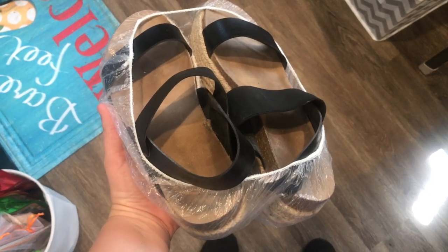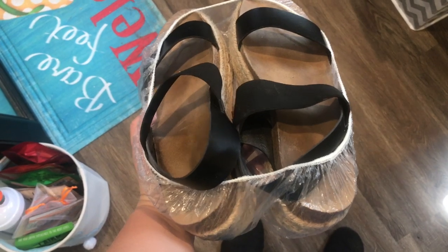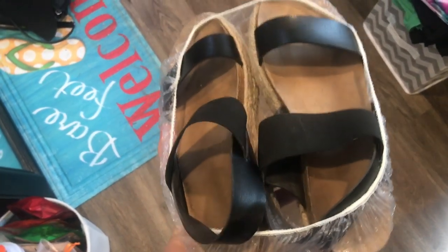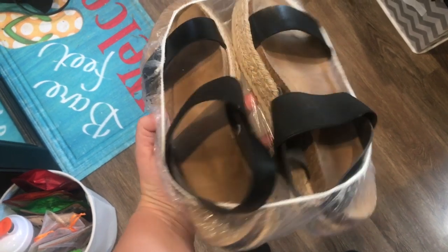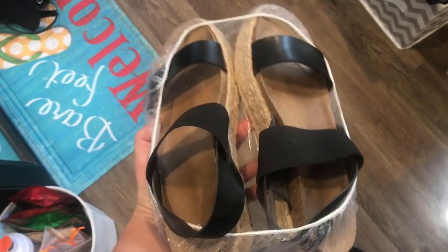Hey guys, this is just another one of the little things that I do before I pack up. I always carry my shoes with these little shower caps, and the reason why I do this is because no matter what is on the bottom of my shoes, whenever it's time to put them away, I don't have that transfer onto my clothes. So it keeps everything nice and tidy and no loose dirt or anything like that roaming around.